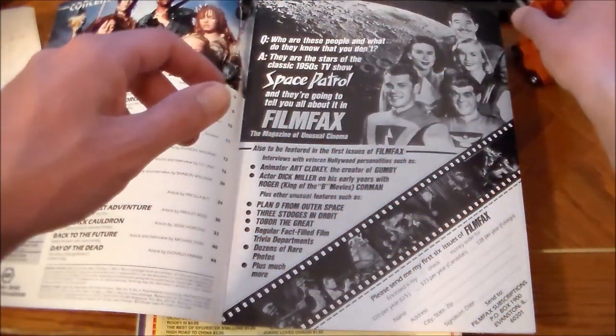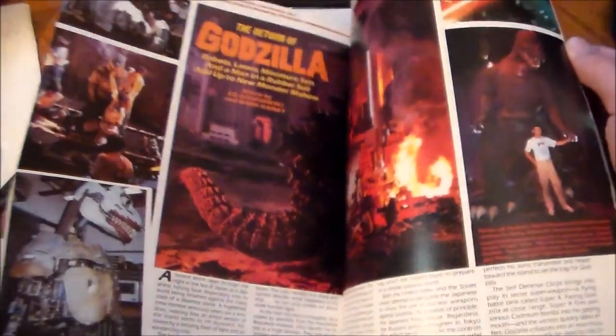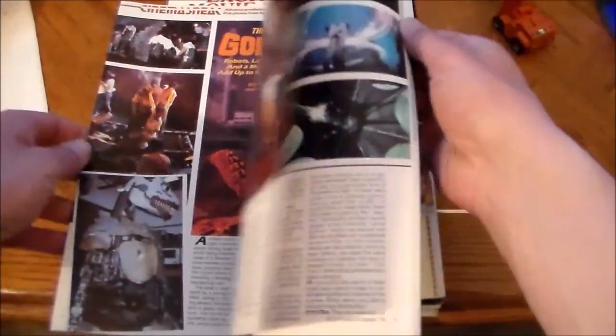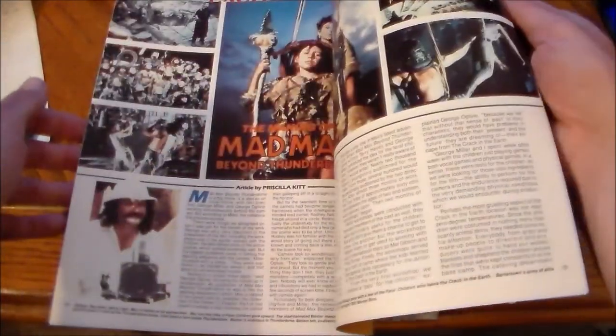Neat stuff. Okay. What we're looking at, Back to the Future. Return of Godzilla. Move the camera back. I'm just clipping my tripod here. Hopefully the lighting is okay. Hopefully the audio is okay. These are the things you constantly have to worry about if you're doing video stuff.